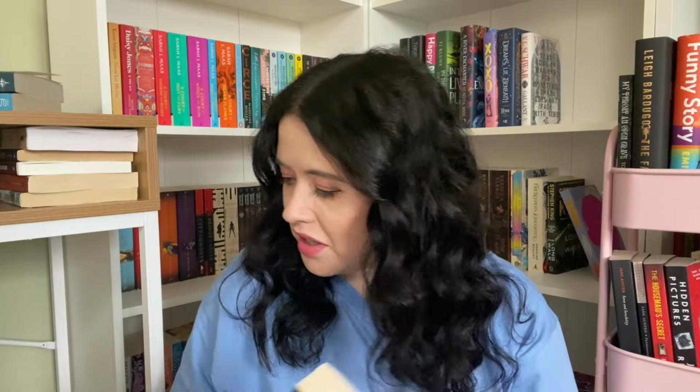So I've got The Vanishing Stair by Maureen Johnson. This is book number 2 in the Truly Devious series, and I would like to keep going with that. I've got another Lucy Foley. I've got The Paris Apartment. I've got The Inheritance Games. This is a bit like Knives Out, apparently. I have Stephen King's Mr. Mercedes. So this is like a horror thriller.